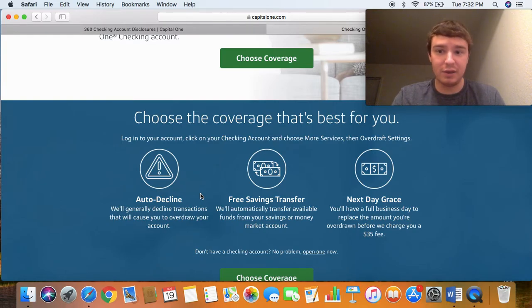Basically, if you ain't got the money in there, they ain't gonna pay it. It'll decline, decline, decline. So as long as you keep it on auto decline, there's not any chance of you running up like a $40 deficit in your checking account. It's not gonna happen. You ain't got to worry about it.